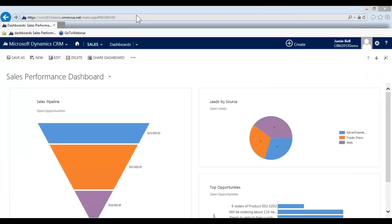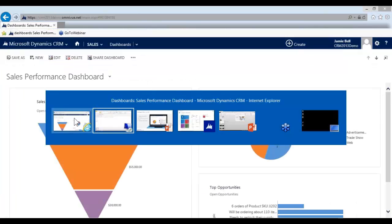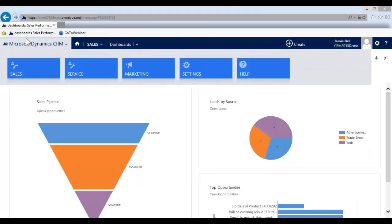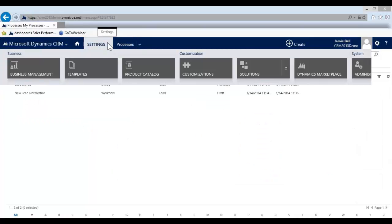Number 3, customization. We're going to get a little advanced on this one, but I think it's definitely worth showing. Let me get back to my screen here. Excellent. So we're going to go into settings. We really haven't talked about settings. This is kind of the advanced area. I'll give you a little look at what's in here.